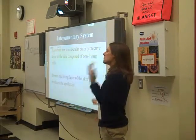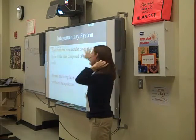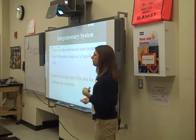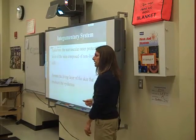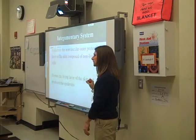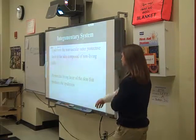And obviously, just thinking sensibly, damaging one of these will not leave a scar. Damaging one will. Which is which? So I get two cuts. One's really light. One's really deep. Which one leaves a scar? The deep one. One that damages the dermis. All right, great.